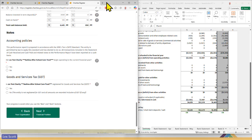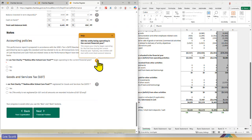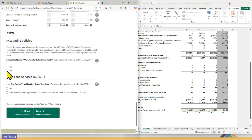Below the statement of accounting policies, you will need to confirm whether or not this is your organization's first year as a registered charity. If this is your first year, you will then need to confirm the specific date your financial year started and the time period the report covers. The question mark can help you with some information on that if you need it. Athena, of course, did not start this year, so we said no.